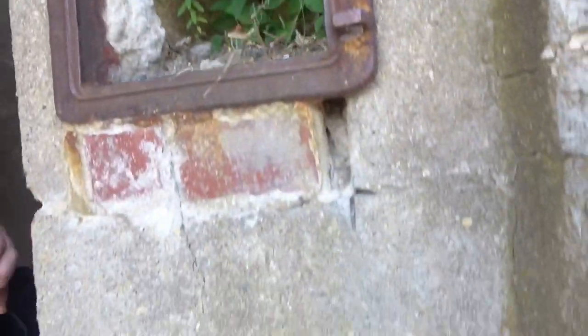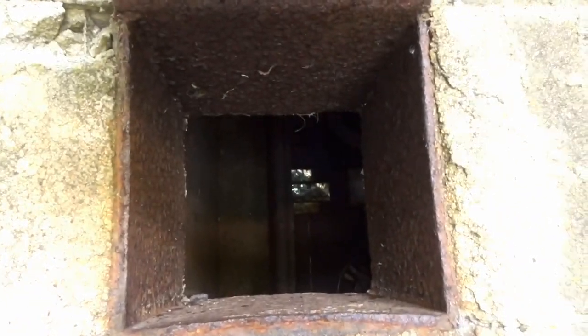There's a constant draft. I feel that. Really? Kind of smells like wolf stuff. There's like mold. Oh gosh, it looks scary. That looks like a horror movie in there. I feel like someone's gonna jump out at me.